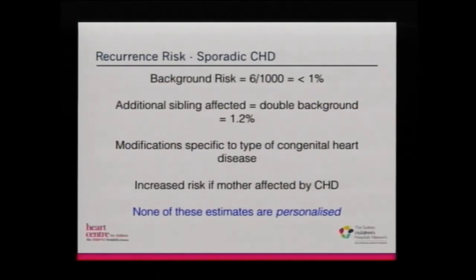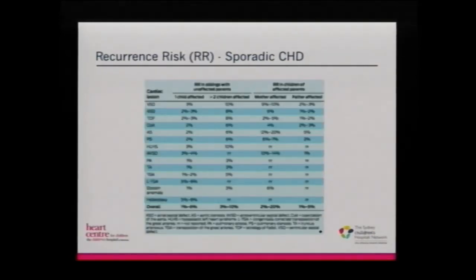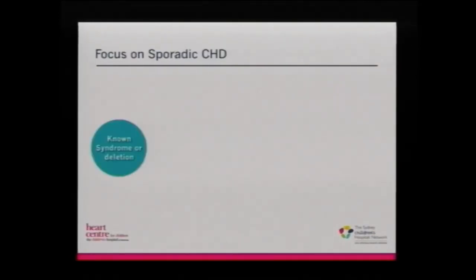It's also a little bit higher if a pregnancy is in a mum who has congenital heart disease herself. But when I say it doesn't really mean anything, none of this is personalised information. And really what we've tried to do is increase the amount of available personalised information. That's where research is going in this domain.